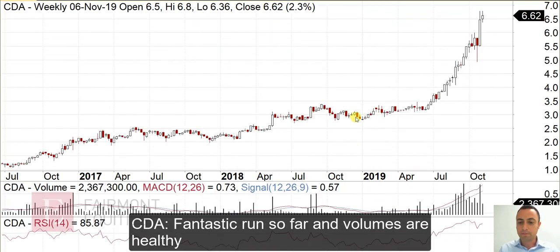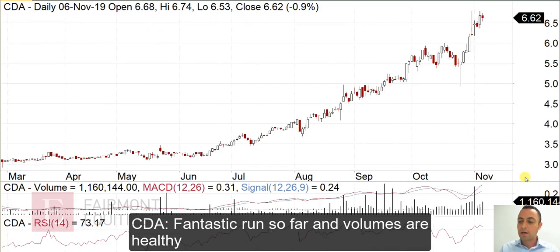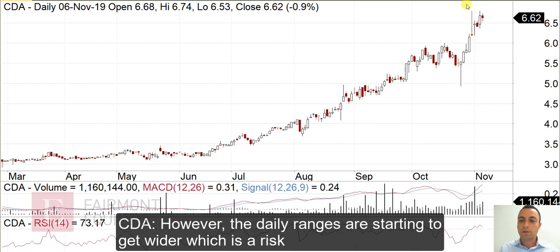Codan, so this has had a fantastic run since the beginning of the year. Good volumes on the way up, so doing all the right things. However, I've noticed that it is starting to look fairly extended here. The daily ranges are starting to widen up. You can see these huge daily ranges, whereas before it was heading higher in a nice, consistent manner. And now we're getting these huge swings. So it's basically looking fairly extended away from the range now.